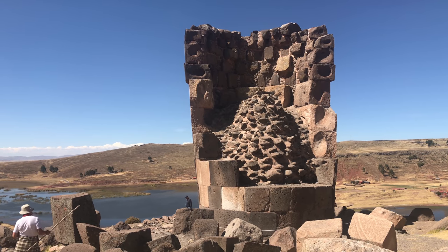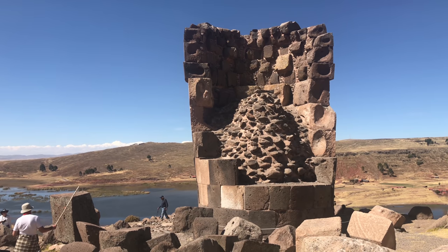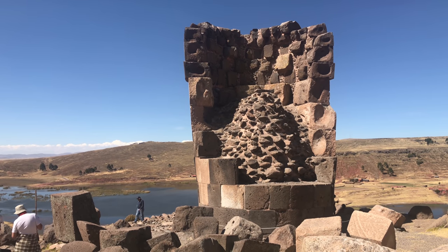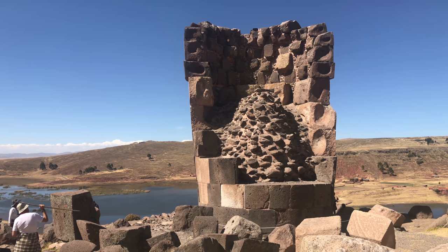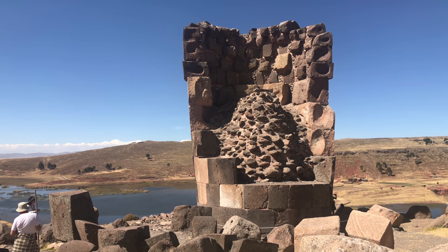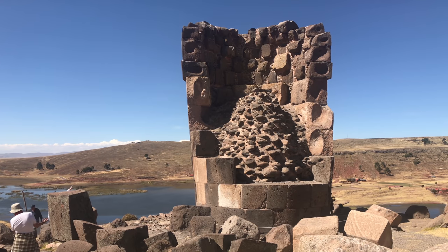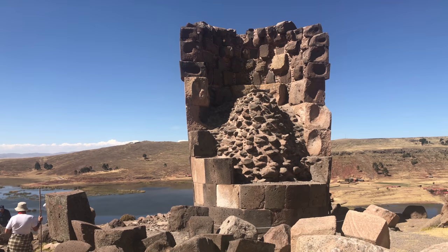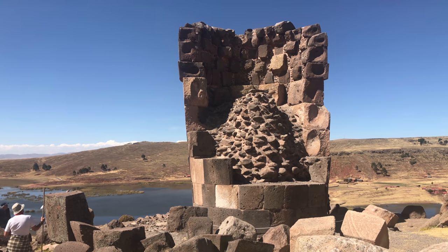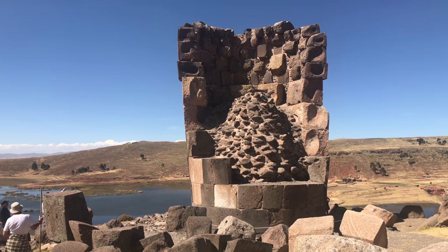And notice the way that it tapers, that it's wider at the top than it is at the bottom. So that could very well have to do with acoustic properties. Then there was the massive destruction. Then much, much later, local native people move in and they use it as a funeral tower, which is a logical thing to do with a large cavernous space like this.